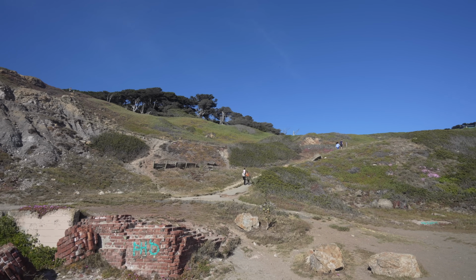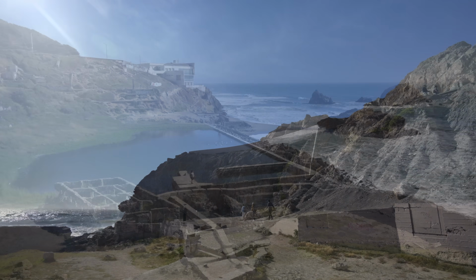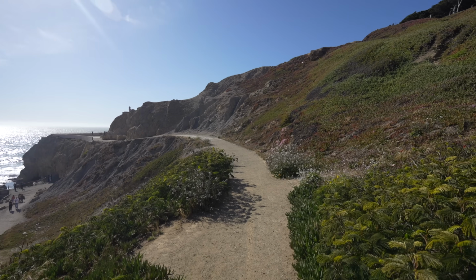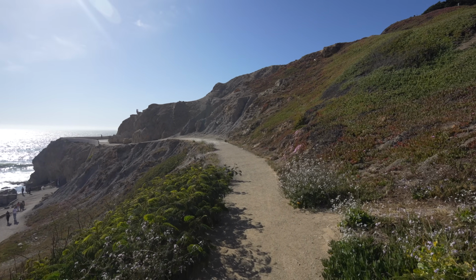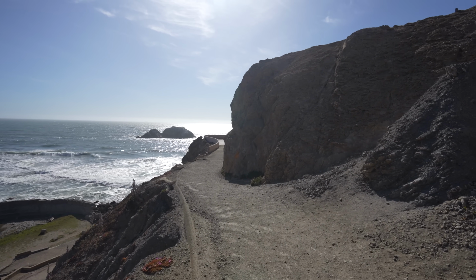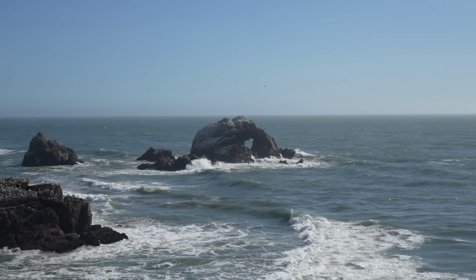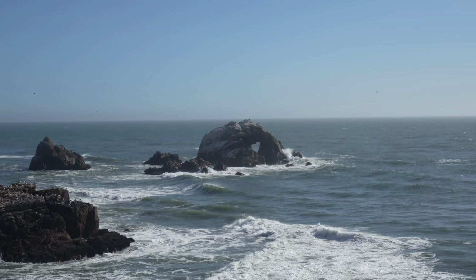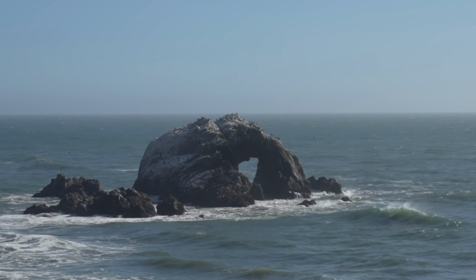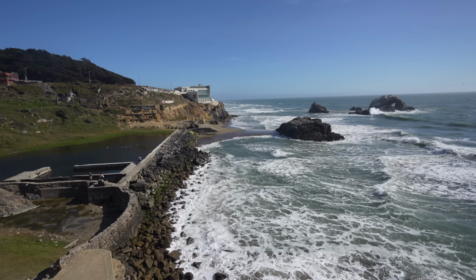So now we're heading up and around to that viewpoint right there. To officially start the Land's End Trail, you'll hike up and around to the Point Lobos viewpoint area, which gives you some great views out towards the rocks and across the coast. Check it out, do you see the heart in the rock? Right there. If you're pressed for time, you can always just explore the Sutro Baths, go to this viewpoint, and then head on.